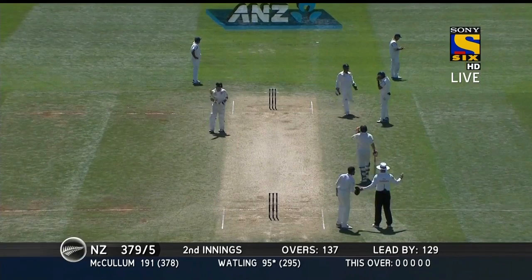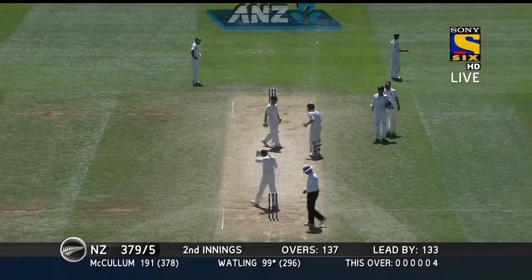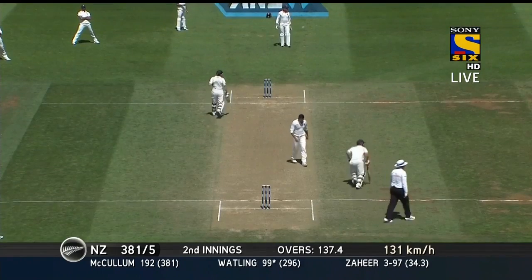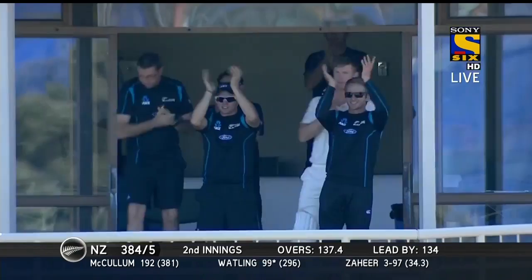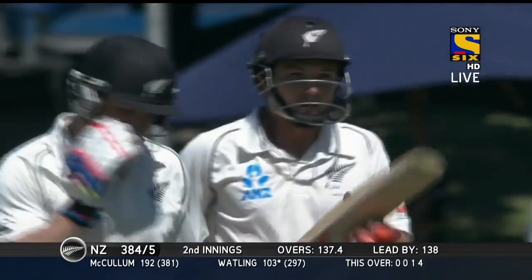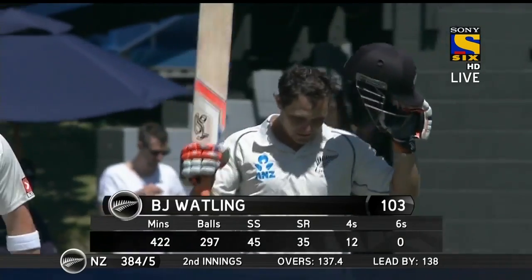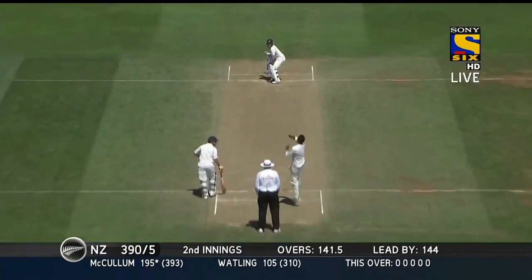Moves through to 99 at the end of the Jadeja over. 379 for 5. Clips it away for 4. And that is Test century number 3 for the New Zealand wicketkeeper batsman BJ Watling. And what an effort it has been. 297 deliveries and 422 arduous minutes. Wonderful stuff.